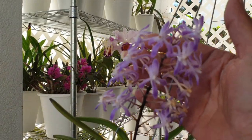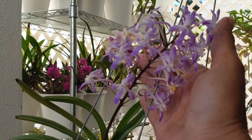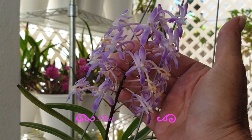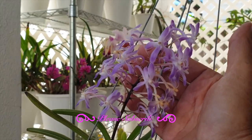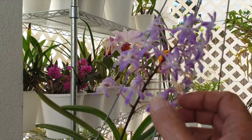Stepping into the space of beauty and magic, where I bring all my orchids that are in bloom, so that I can enjoy the fragrances and see them from where I'm sat in the living room. Which I should do more often, because sitting at my desk, I don't see them.